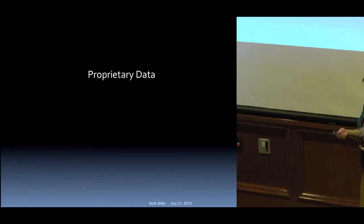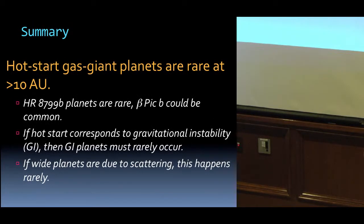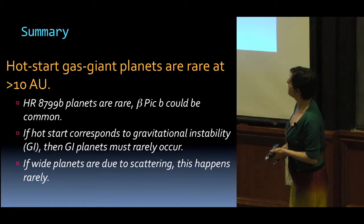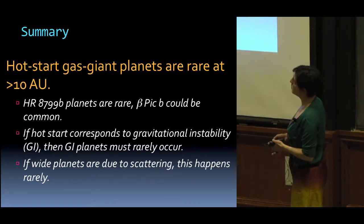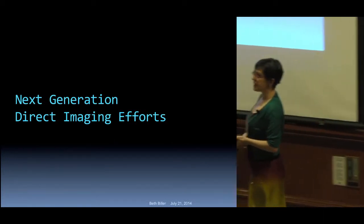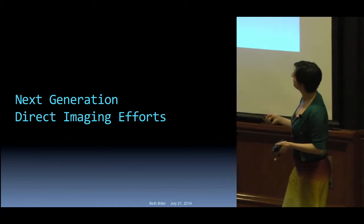So the summary of that is basically that we can say that something that's an analog of HR 8799, that system with 4 planets all very far out, those are probably very rare, whereas something like beta pic b at a separation of 8 to 10 AU may be a lot more common. And I think we actually have a really good prospect of perhaps detecting these beta pic b analogs in the next couple of years due to some of these next generation planet imaging efforts that will be coming online, or actually are pretty much online now.